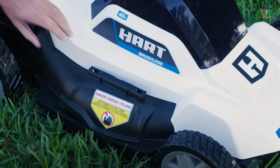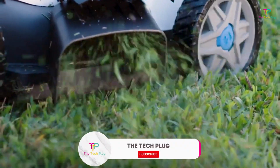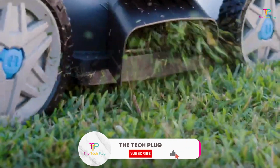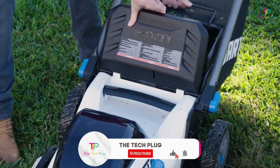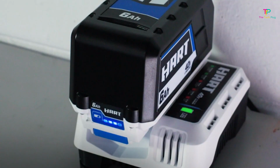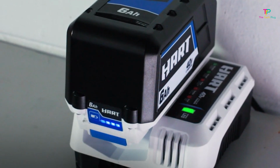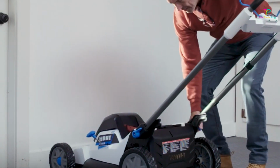Now, let's talk about these small lawn mowers. They're like the little powerhouses of the mower world. They may be compact, but boy, are they reliable and easy to maintain. And the best part, they won't burn a hole in your wallet like they used to in the good old days. Gone are the times when you had to sacrifice a limb to keep your lawn trimmed. We've got some awesome choices nowadays that won't break the bank.